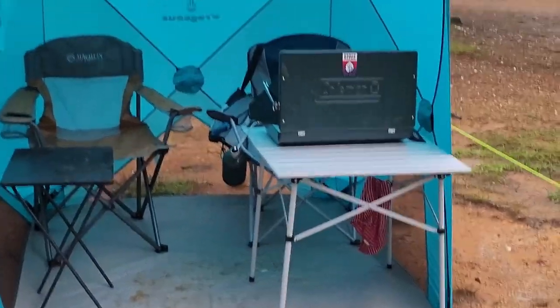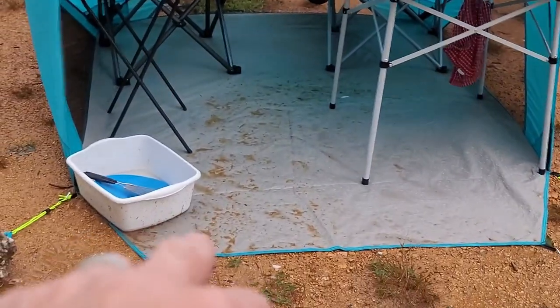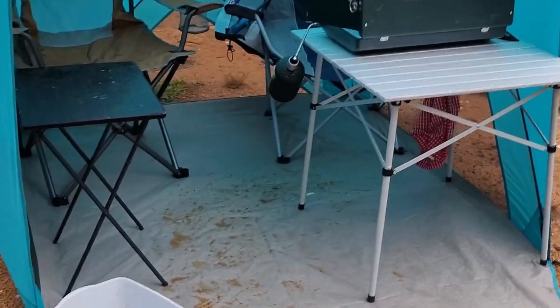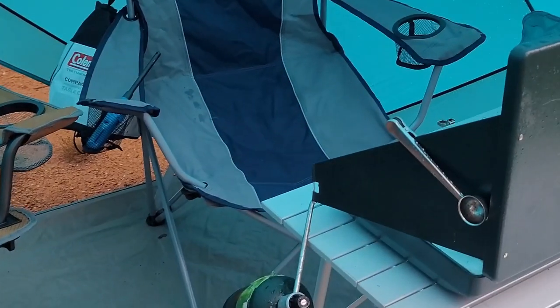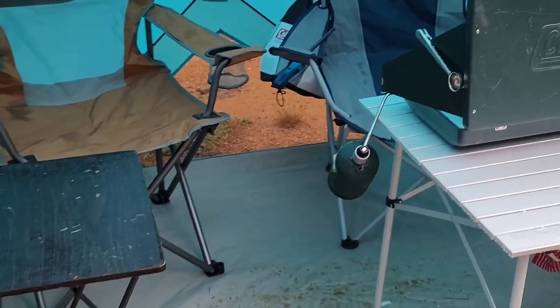And I just set it up as a kind of a kitchen. And you can tell, you know, it's nasty. I got the floor wet and muddy, and I had to clean that up once this gets out of here. But it did work for me getting in there and cooking our bacon and eggs. Once I got the tent set up, I stayed dry and I got everything cooked. And it worked out really nice.